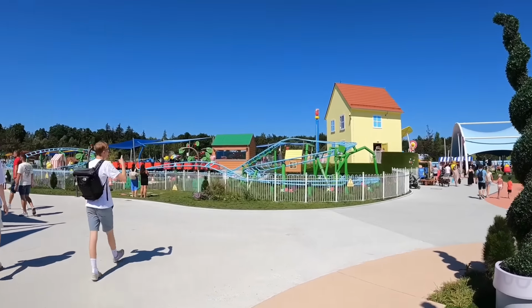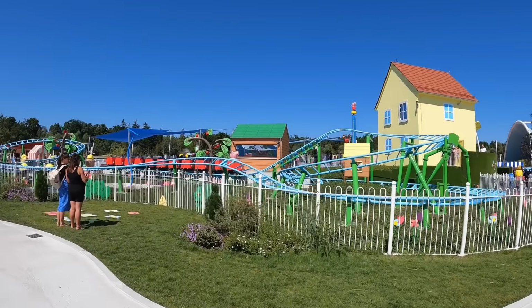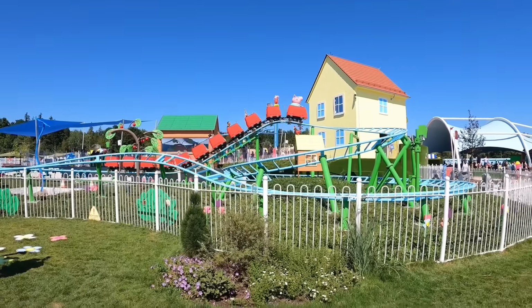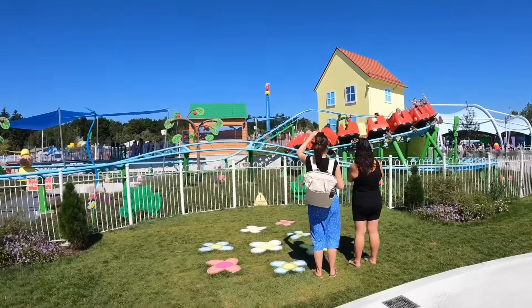Again, shout out to Peppa Pigland for getting us in for free. We really appreciate it. This right here is the Daddy Pig coaster clone, otherwise known in German as Papa Wutz's Achterbahn. Here it goes around the layout right now. This is a Zamperla lift and launch coaster. So it's gonna go up the layout here, and then midway through, there's a little bit of a booster launch that you'll see in a second.